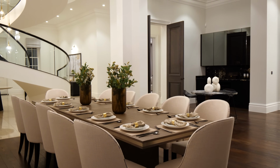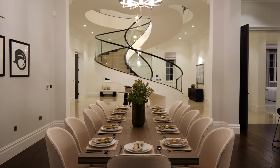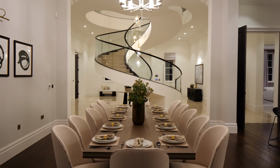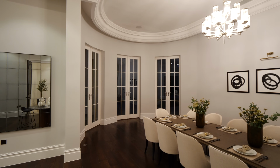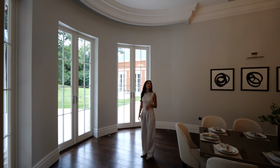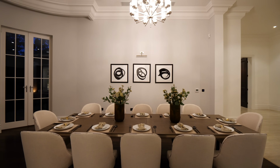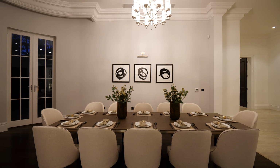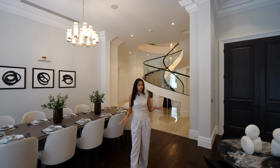But this is our dining table. It's a 12-seater here at the moment, but you could definitely fit a bigger one in if you needed it. And I love this section here where we've got a bay section with the curves. You've got doors leading out into the garden, and I love the detail on the cornicing throughout here. It's just so elegant, and we've even got speakers in the ceiling. Love the light hanging up above the table as well. It's worth noting we do have AC and underfloor heating, which is all controlled by separate zones.